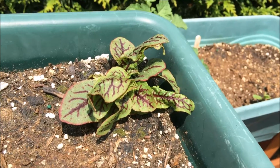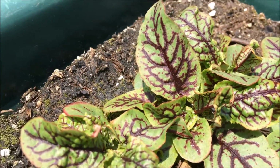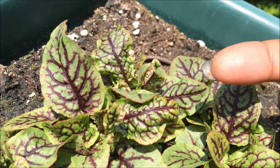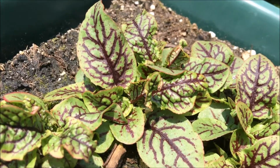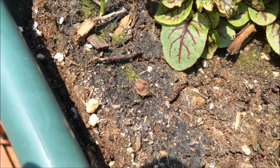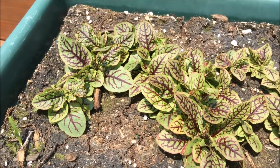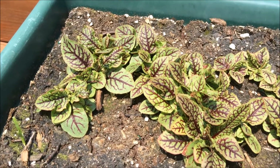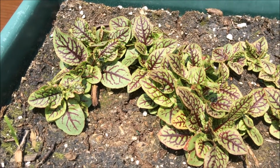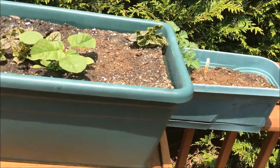I don't know what that is, but I'm about to drench. Here's some on this one. I can't tell if that's moisture or, I don't know, but it looks like a lot of white flies are on it. Oh, hell no. A red vein sorrel, a white fly magnet? Are they a white fly magnet? Tell me that now. Okay, somebody needs to tell me something.